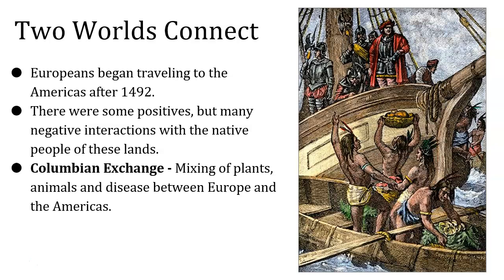The two hemispheres developed in isolation from each other, resulting in distinct plants and animals evolving in each half of the world. Farmers in the two hemispheres developed and planted different crops and raised different livestock, different types of animals.